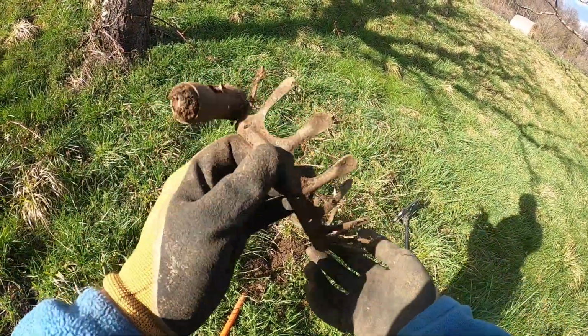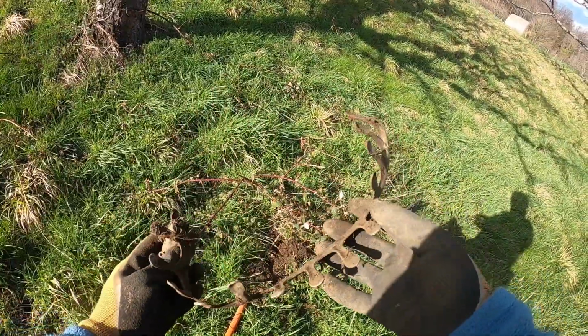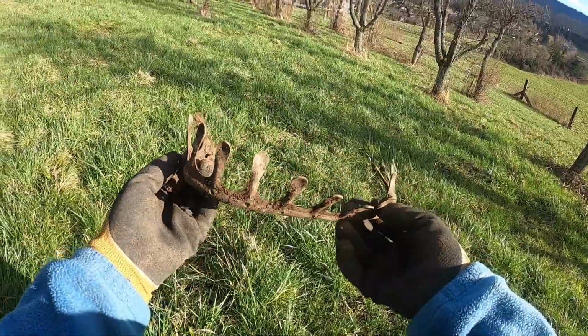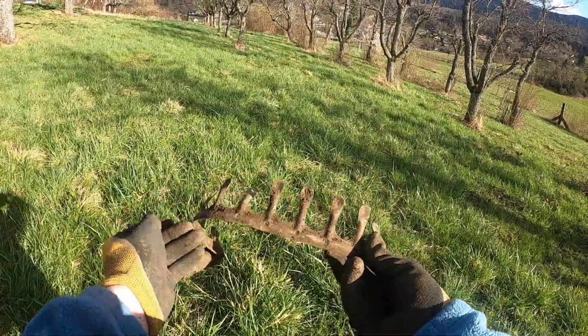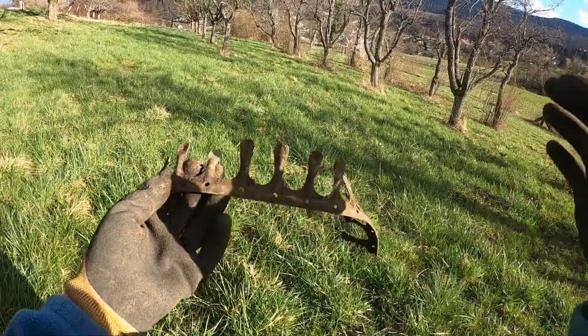Well, I am in an orchard, and that is part of an old apple picking tool. Sorry about the wind, guys. Try and keep my back to it for you. Kind of cool. Moving on.